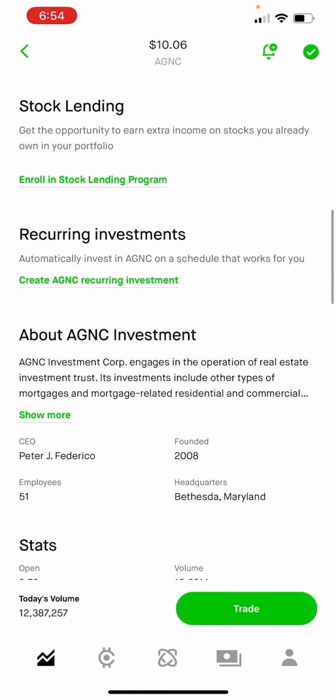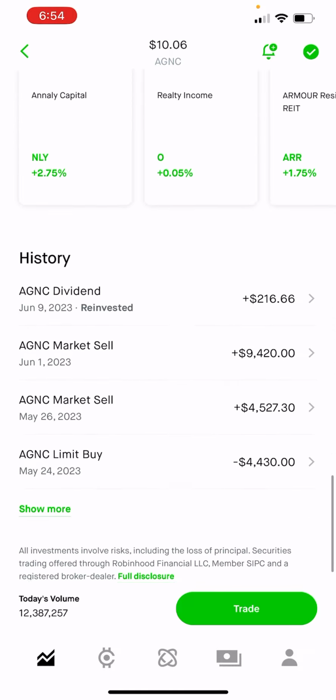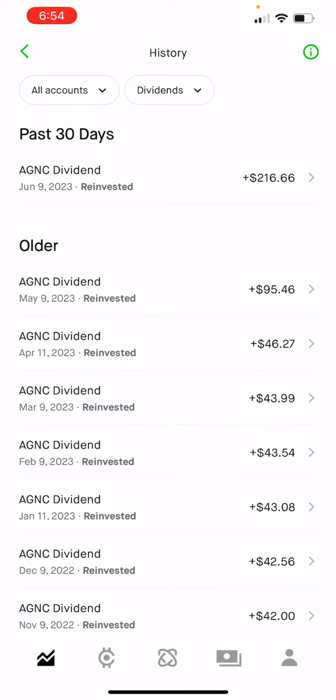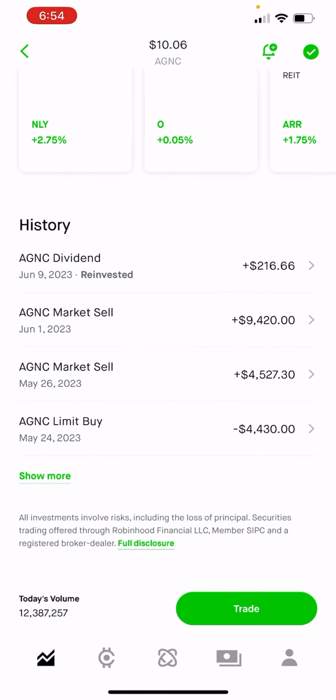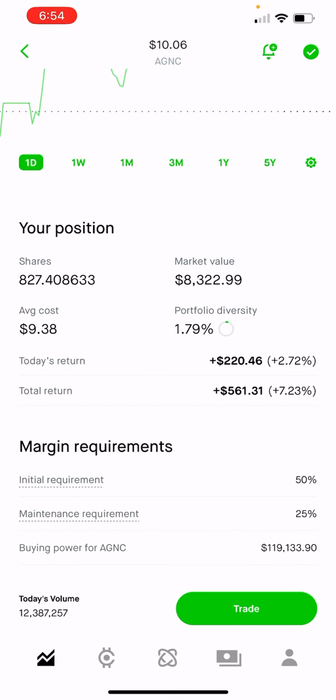So I'm going to scroll down and show you guys, once again, this is my 33rd payment with AGNC Investment. I'll click on show more, and then I'll click on dividends just to clean it up here. You can see I got the dividend payment on June 9th, $216.66. At that time, I had 1,805 shares, and they were paying 12 cents per share. Right now, I only have 805 shares. So I go back and show you guys that so you can see what I'm talking about. Right now I have 827 shares.